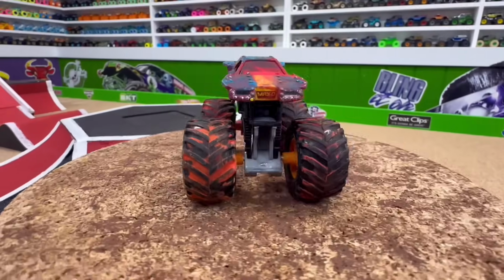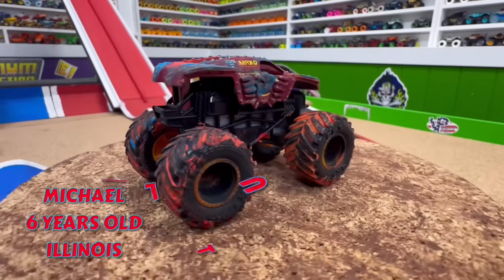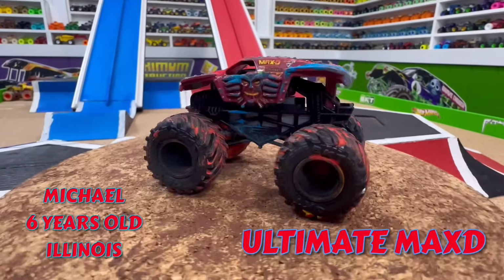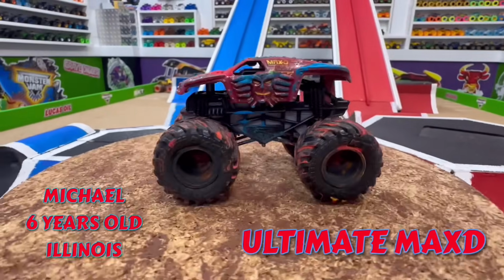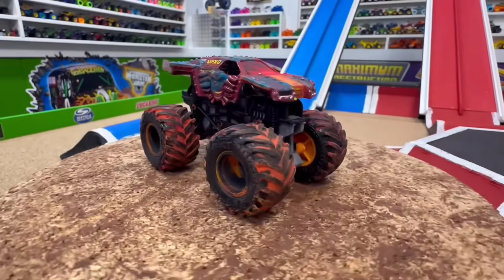Up next is a truck designed and painted by Michael, who is 6 years old from Illinois, and this is Ultimate Max D. The red and blue highlights on this body are awesome, really sets off that Max D paint scheme, and you gotta love those matching red tires. And it's really cool how it blends into our blue and red track that we have here today. We'll see how this Ultimate Max D will do a little later on.